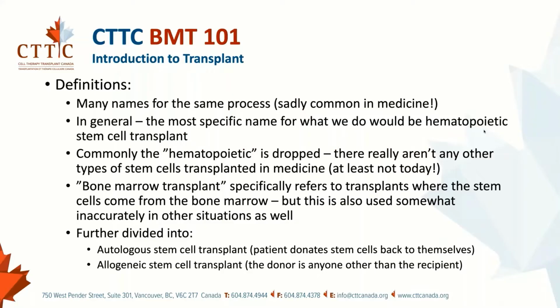I think it's good though to start off with some definitions just so we're all on the same page as to what I'm talking about when I say transplant. Unfortunately, as in many cases of medicine, we have many names for the same process. And so transplant you may hear called a few different things. Probably the most accurate way to talk about what we do would be hematopoietic stem cell transplant.